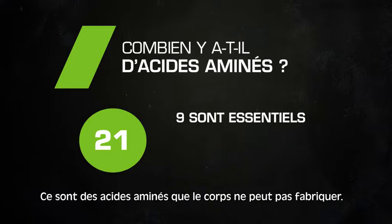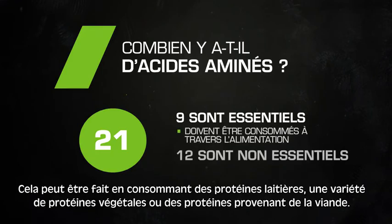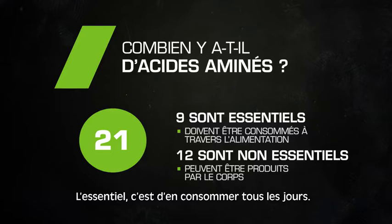And what that means is that those are amino acids that your body cannot make. You have to consume them through food, so you have to consume them through either dairy protein, a variety of plant protein, or meat protein. The most important thing is that you're consuming them every single day.